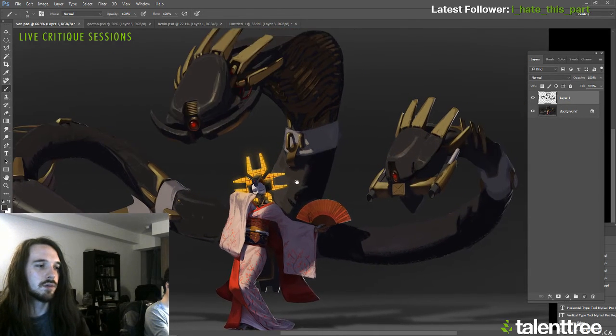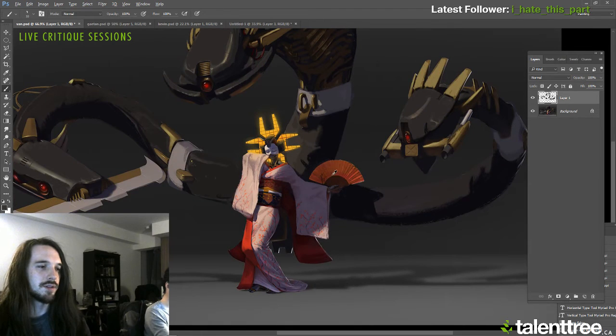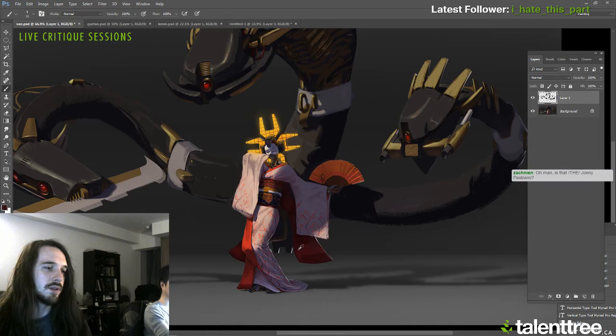That blade looks cool. I think overall there's not really much I can say, honestly. It's just nitpicky stuff. Fan looks good, or head thing looks cool. Clothing's cool. I'm gonna paint out a little more of that edge light.